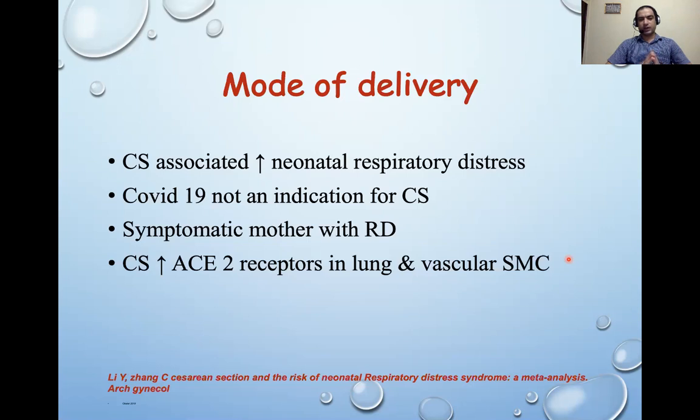Only an obstetric indication should prompt a clinician to do a cesarean section, and only mothers who are symptomatic with significant respiratory distress should be taken up for cesarean section. It has also been shown that cesarean section increases the ACE2 receptor in the lung and vascular smooth muscle cells, and therefore may facilitate the entry of the virus into the cell and its infectivity.